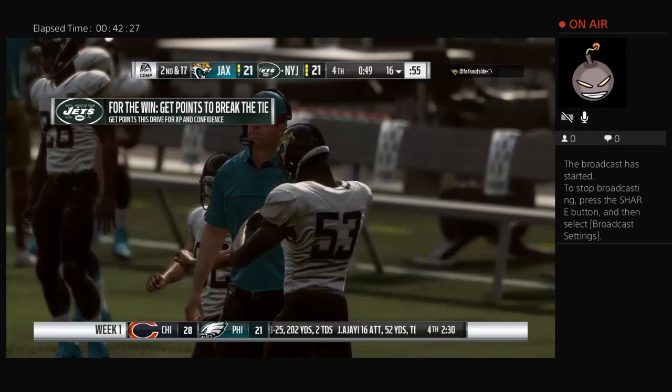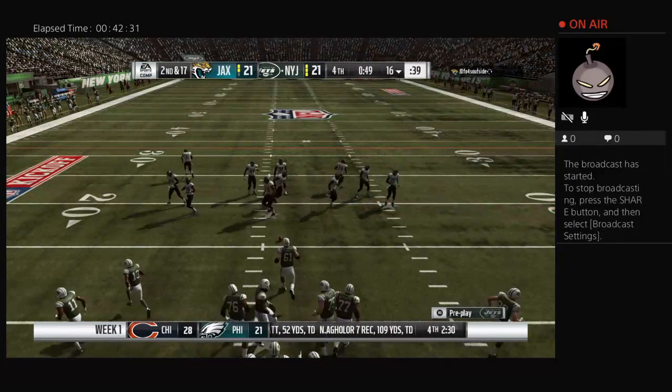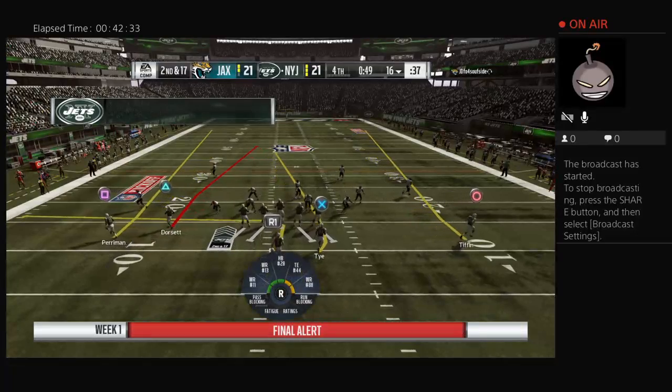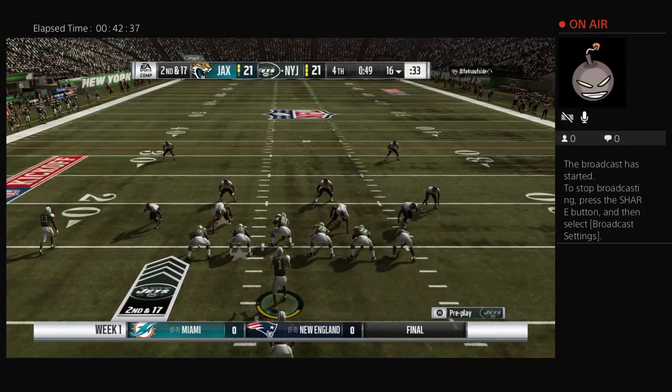Deciding to call a timeout as they get the stoppage with just under 50 seconds remaining in the fourth. Don't need it all back at once, but you figure they're going to need something here. 17 yards to go on 2nd down.